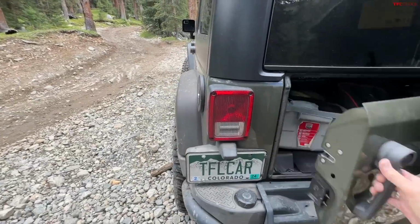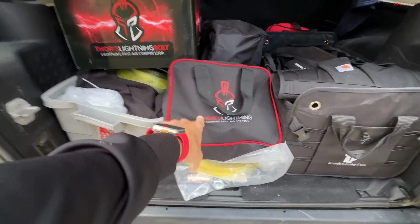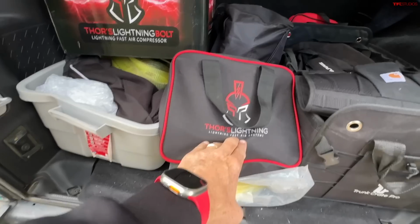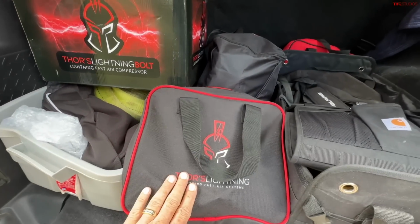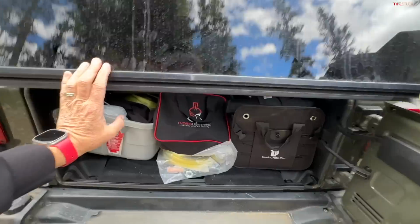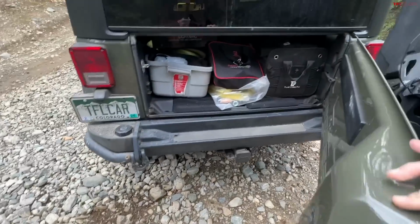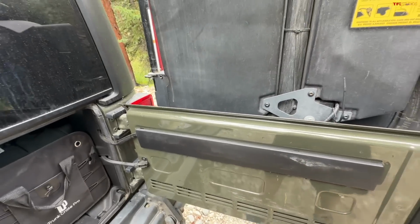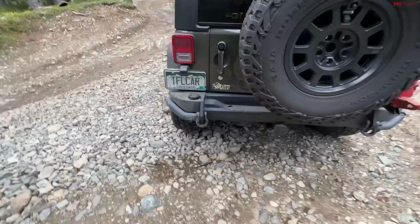Now, one thing I do want to show you back here, standard JK, is this. We recently partnered with Thor's Lighting Systems, which basically allows you to air up and air down really quickly. Highly recommend this. I'm not going to show you how this works, but if you look at one of our recent videos where we compared it to a Toyota 4Runner and took it up Red Cone, you'll see just how well that works. Of course, the other thing that you've got here are reinforced hinges, because when you put on water and a bigger wheel and tire combo, you're going to break the tailgate or at least break the hinges of the tailgate.